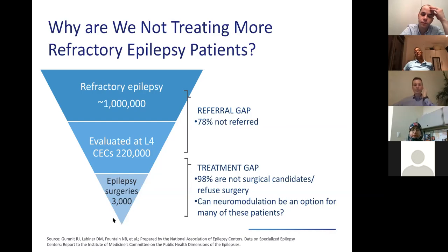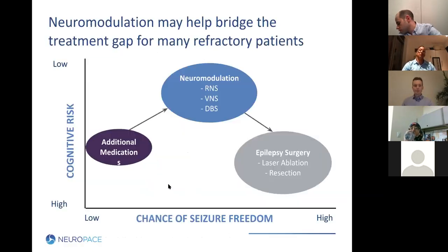Now, how do we do this? How do we fight the stigma of the last 60, 70 years of large resections, disfiguring in the public opinion surgeries, monitoring that is torturous and difficult to deal with? Well, we potentially do that via neuromodulation.